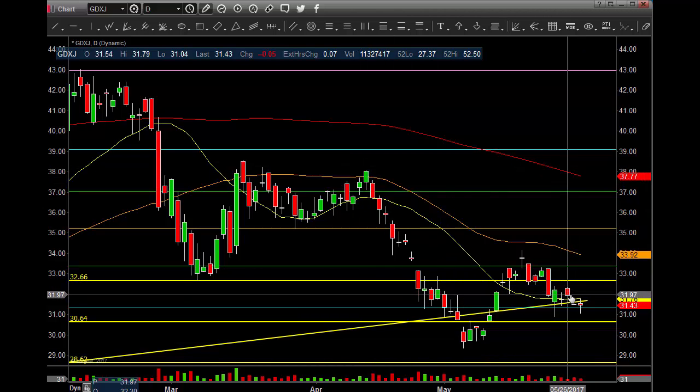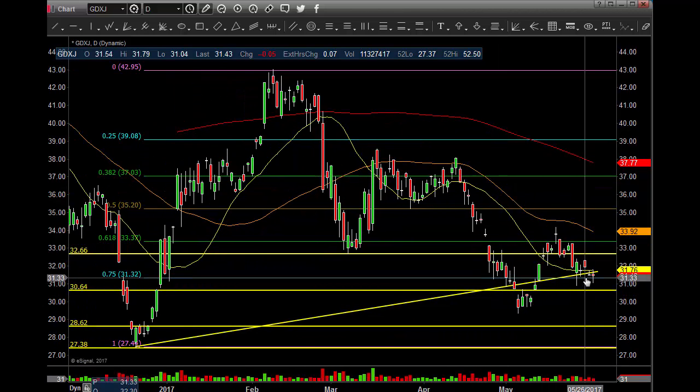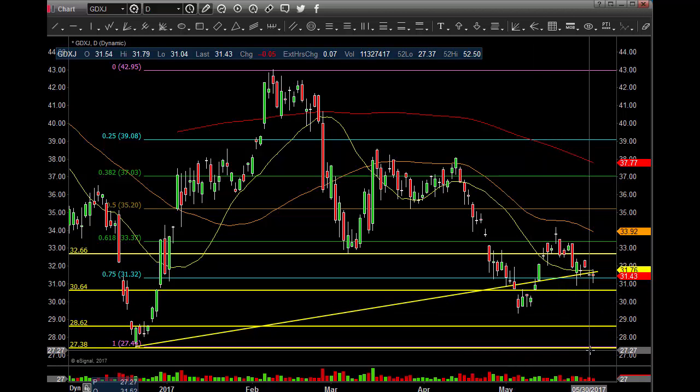So you're a little bit more bearish than anything, but you're still holding up in here. You're holding the 750 retrace. Let's see if we can come back a little bit more. We might come back, fill the gap, and come down to here. If we do that, I will be taking this trade.